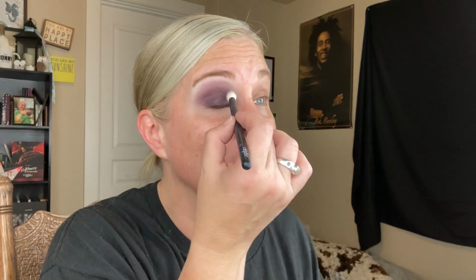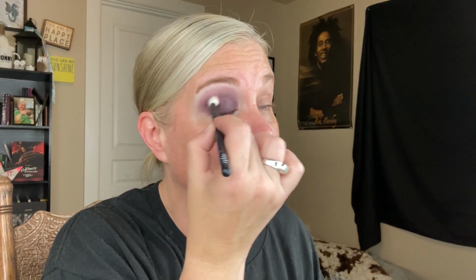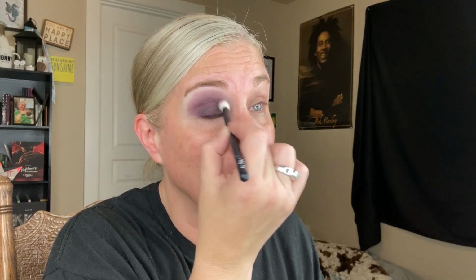I'm gonna go back around with this brush and just kind of chill that out a little bit, just blend it together a little bit better.